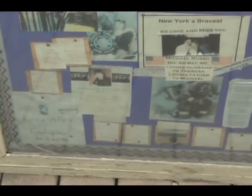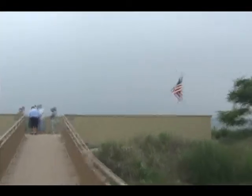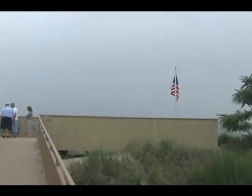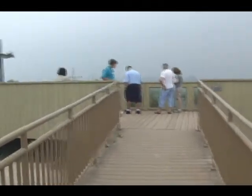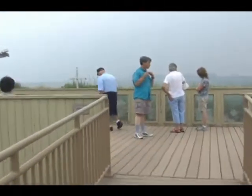A bunch of folks from Breezy and Roxbury and Rockaways lost some great family in this tragedy, which hopefully we will never allow to happen again. Okay. Flag on one side, it's lit at night, which is a very nice, touching thing.